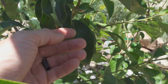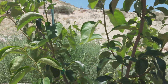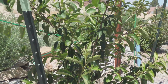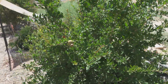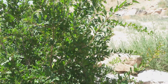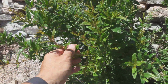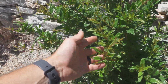But an interesting note, this camera has turned itself off 4 times because it is so freaking hot out here. All right, this is the Eversweet pomegranate, and it is 6 feet tall. This is its first full year in the ground, and I have multiple fruit on it already. It's phenomenal.